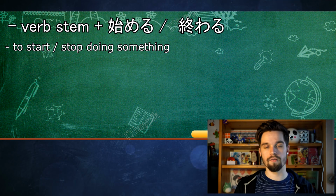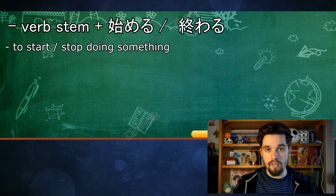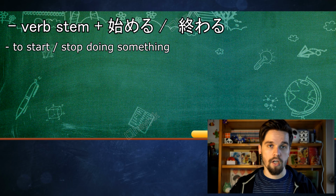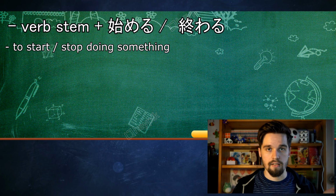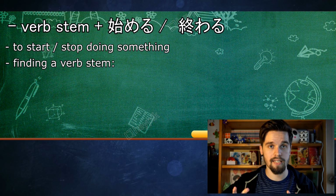Now, they're really, really useful for just talking about temporal situations. So, do this after he started doing that, or do this after you are done with this, and stuff like that. The verb stem is easy to figure out. Take any verb in mas form and just take away the mas.